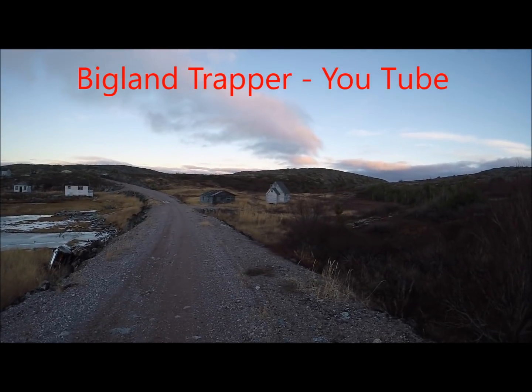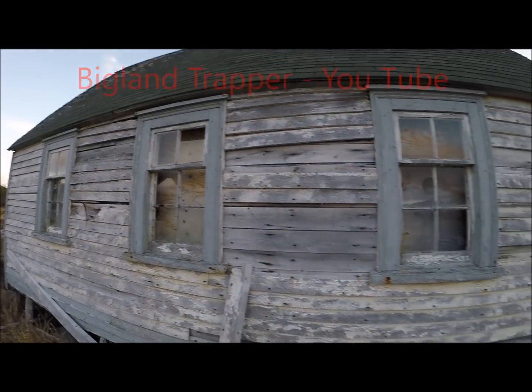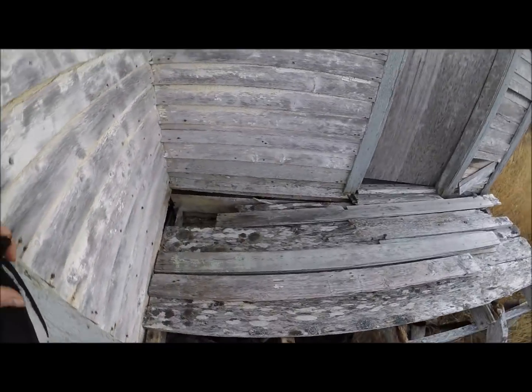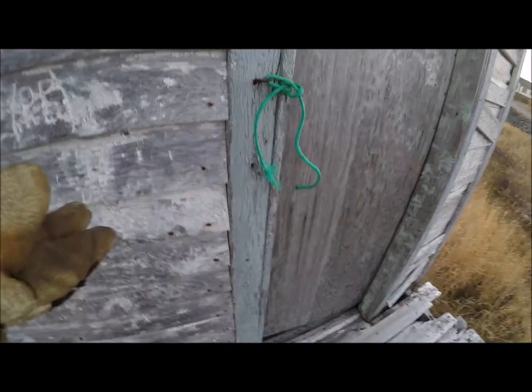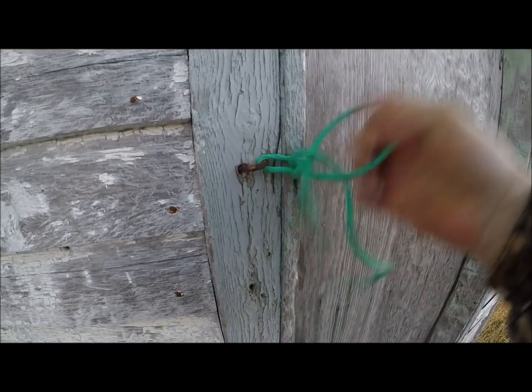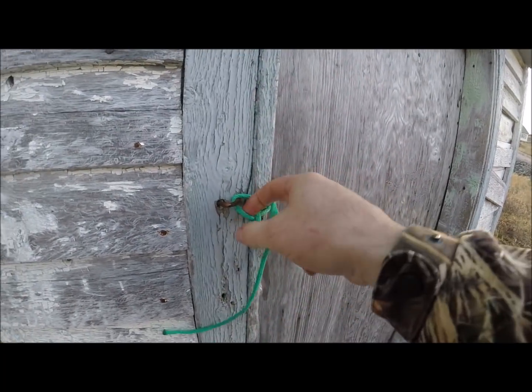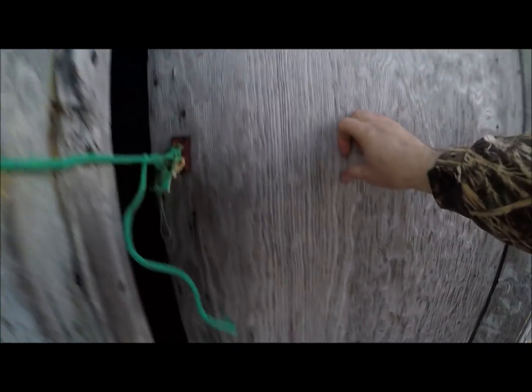And that right there is the old church. Well guys, this here's the old church. The church is pretty unstable here now, and there's the door tied there, but we'll just untie, go in, and when we come back we'll secure the door there again. Just going to have a little look around. A couple of chairs there. Old part of an old bench, another door right there. Alright, we're going through here.